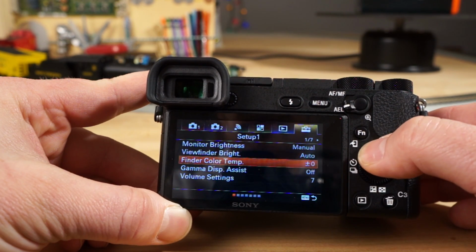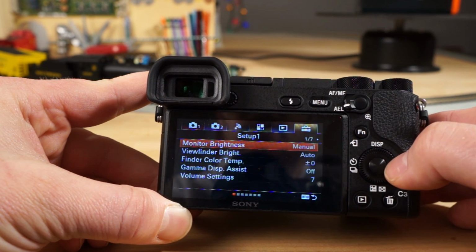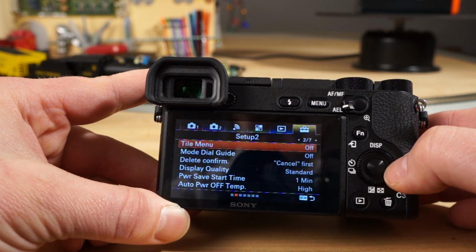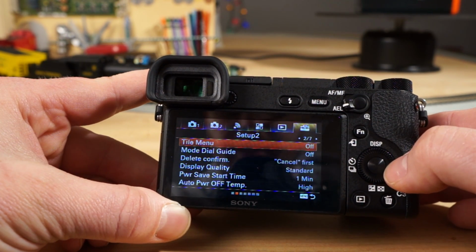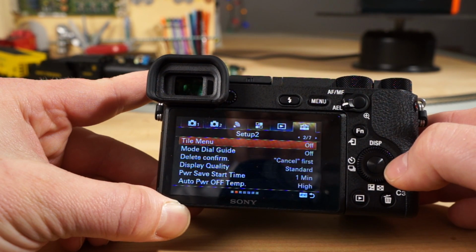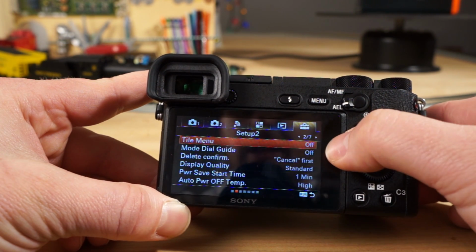You can turn that on. It's great for video to see what kind of exposure you're looking at and see if you're going to clip the highlights, for example. You don't want to blow the highlights out. They're harder to recover a lot of times. And again, you can change your camera to the old style menu system.